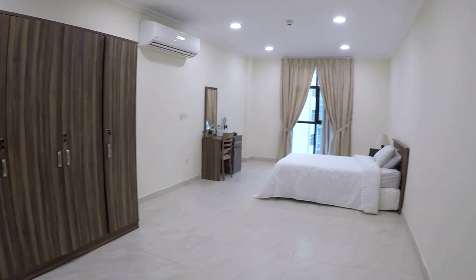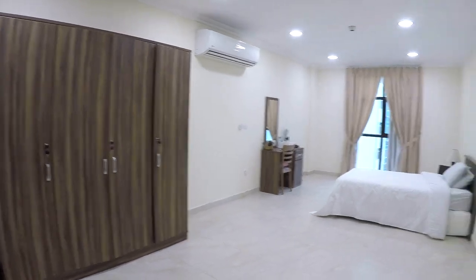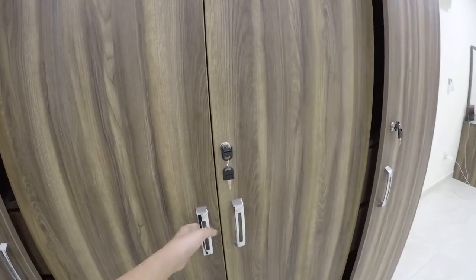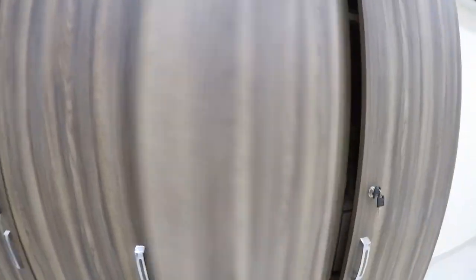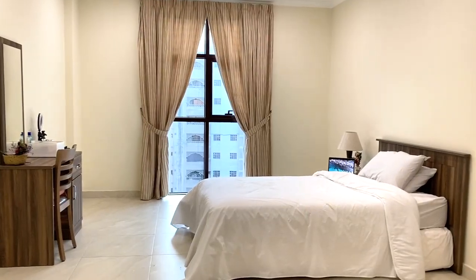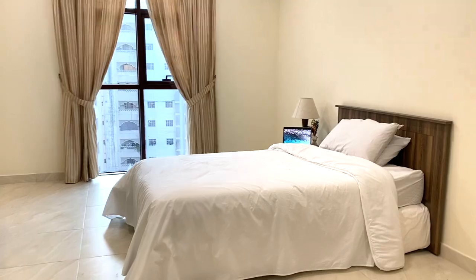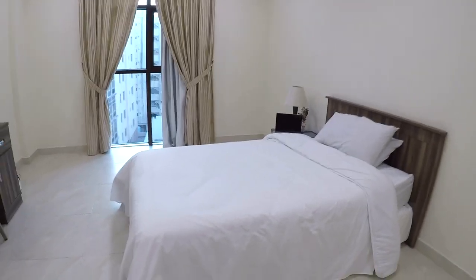So this is my room, and I've got a 4-door cupboard. I have a very big room with a single bed. I'm not complaining at all.